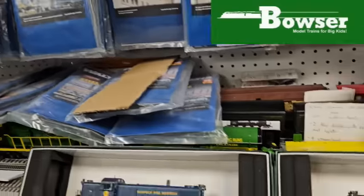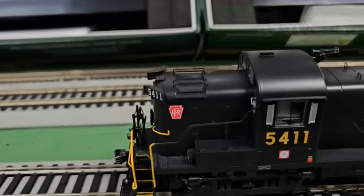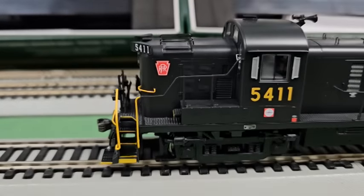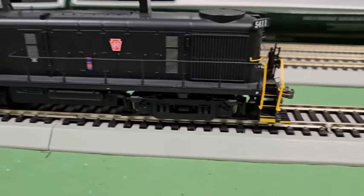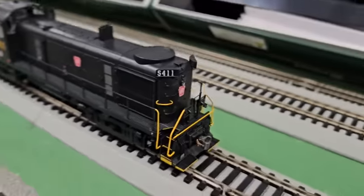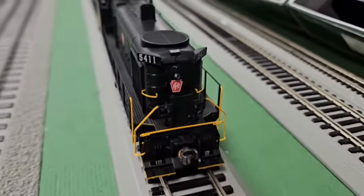So I like those RS2s in N scale so much, I thought I'd show some RS3s in HO. We got some Bowser diesel locomotives here. Now we looked at the RS3 units that they've done in the past, but this is their new wave. And I have a couple really cool paint schemes here. This Pennsylvania looks pretty awesome here. I love the keystones that are on that. There's actually like one too many keystones on this engine, which I think looks really cool.